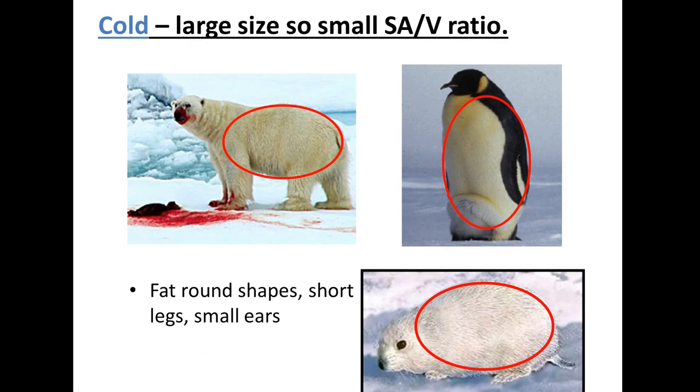As I said before, large animals have a smaller surface area to volume ratio and they tend to have quite round shapes, short legs and small ears, so they have small extremities. The fact that they are large and round means that they have a small surface area to volume ratio.